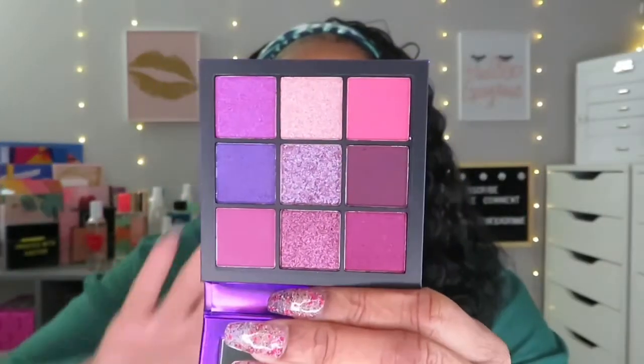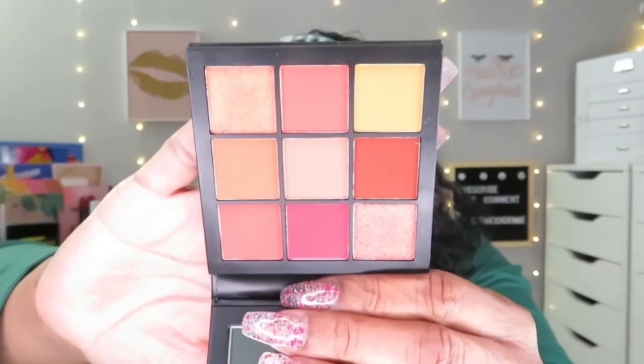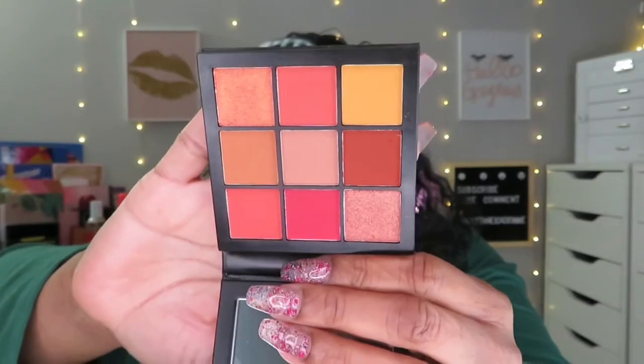So that's that. And this one is the Huda Beauty Amethyst Obsessions palette. The purple one that I love. Now this one, I know that I do have. There. All right, so these are the pretty colors on this one. But for some reason, I only have one on this. I don't know why. And then this is the Coral Obsessions by Huda Beauty. Pretty as well.